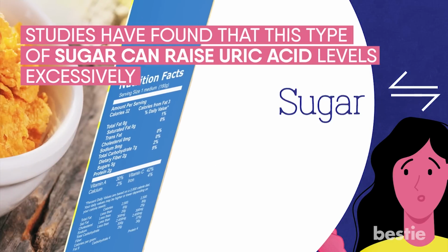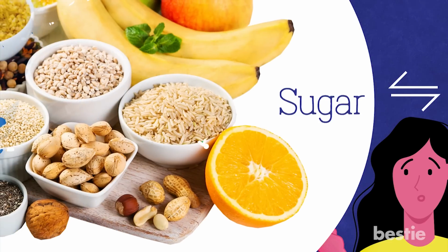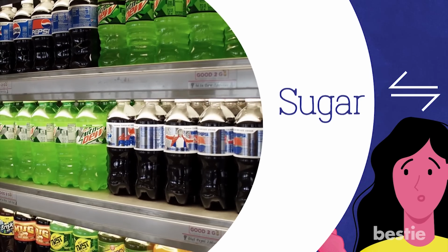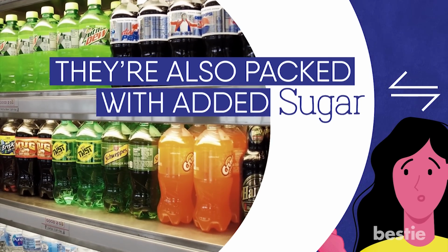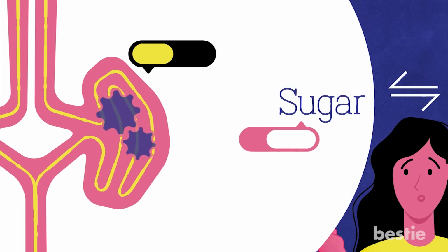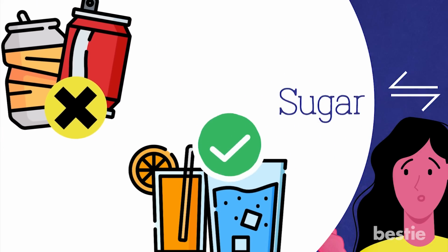It's always good to check the labels for added sugar. Switching to whole foods will definitely help lower your sugar intake. Cutting out sugary drinks will also help. I know all kinds of sodas and colas are tempting, but they're also packed with added sugar. These sugars are absorbed faster and increase blood sugar and uric acid levels. Ditch sugary beverages and turn to filtered water and fiber-rich smoothies.